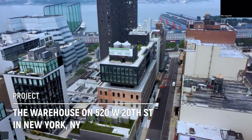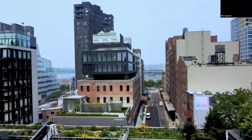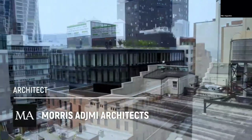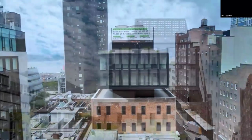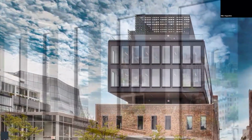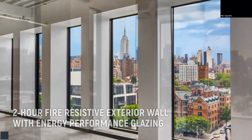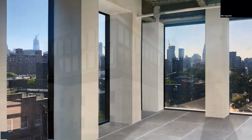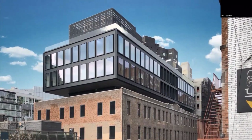So this is the warehouse at 520 West 20th in New York City. This is a 2-hour exterior solution. At first they had it broken up with a vertical, and then when we got involved in the design, we said, well, we don't need that. We can do that 11 by 5 panel in one panel. So unobstructed views, and you get big views of the cityscape. It also had to be an energy efficient makeup because it was on the exterior of the building. So you can see the large views, maximum panel sizes, optical clarity, and thermal performance.